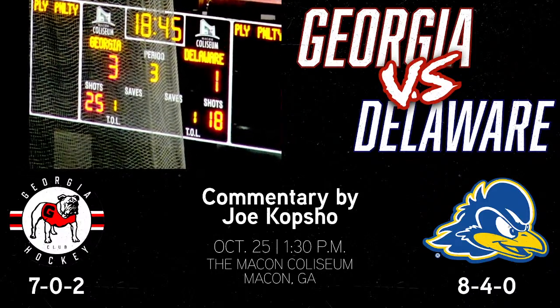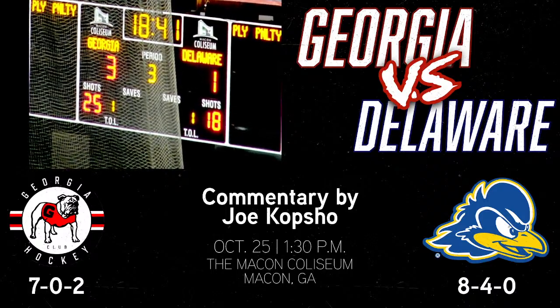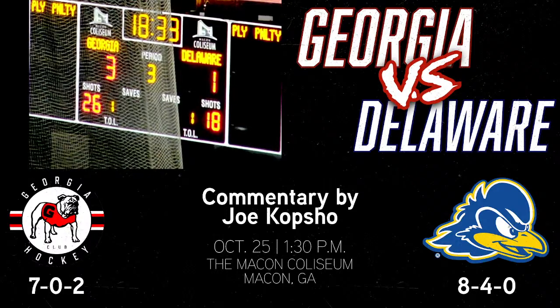Backhanded shot saved, as it looked like Parente couldn't get enough on it to chip it over the glove of DeRoche. Now the other way, the Blue Hens, good saucer pass, but can't be controlled out in front. They'll bring it back behind the net, cycling it back to the point now. This shot wide. The rebound off of it coming off the hard board is turned away by Testino into the corner.